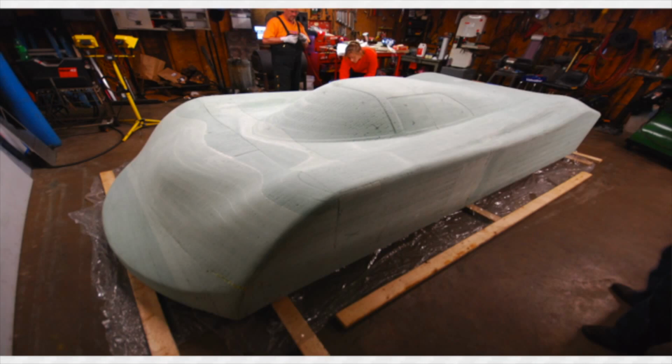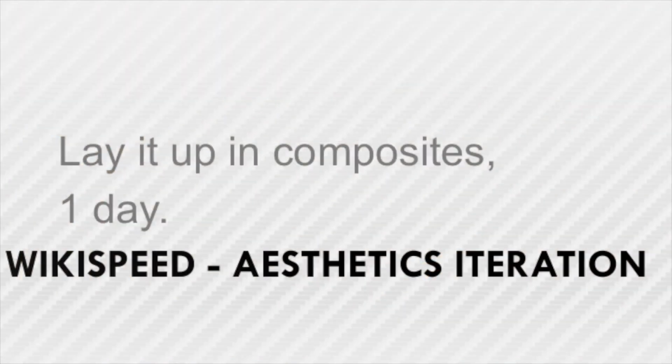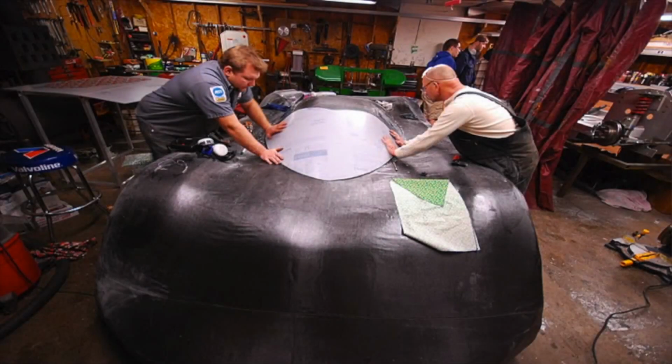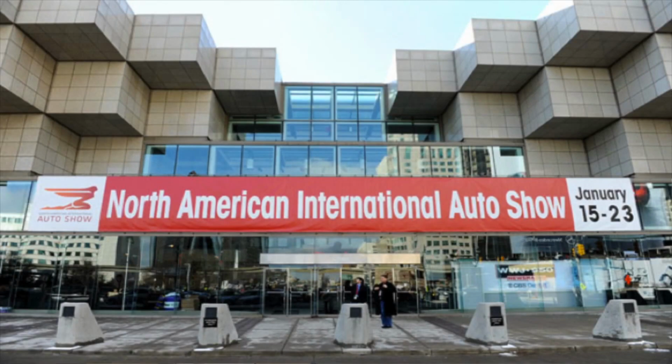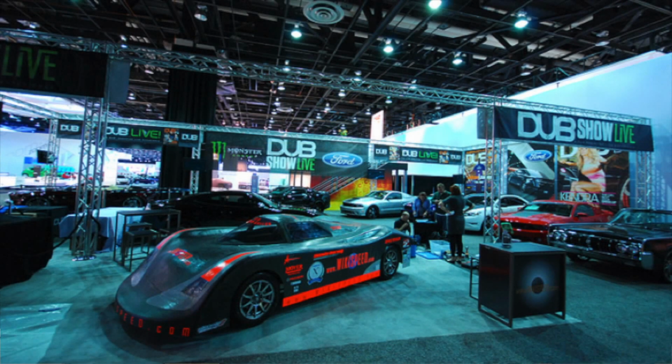and we used a CNC machine, a machine that's controlled by a computer, to cut it out in foam in one day. So one day later, we have a life-size foam car to walk around. Then we lay it up in structural carbon fiber over the top like an eggshell in one day. Now we have a structural carbon fiber car that's full size. And then we took that to the largest auto show in the world, and again, we were absolutely panicked. And luckily for us, the car was beautiful. So that is one aesthetics iteration, but it's not actually done.